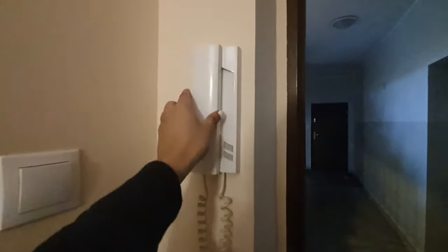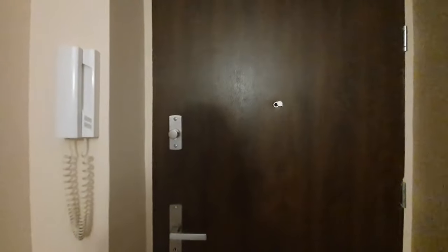So I open it. And this is how the entrance looks. We have a light over there, so we can just switch it on. And if someone comes from downstairs, they could just put our flat number and we could take the call and open it for them like this. So the person downstairs could enter. Okay, so we close it like this.